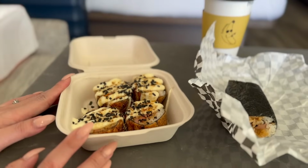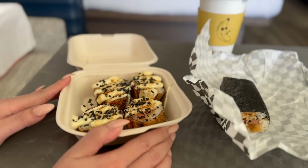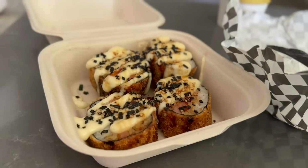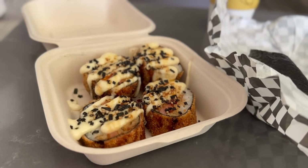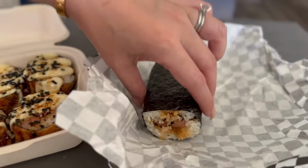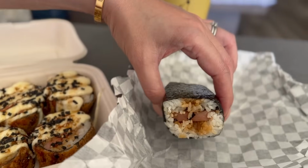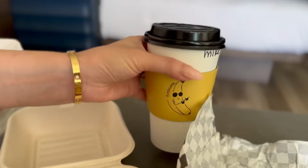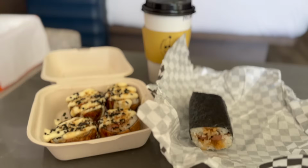Okay, so for breakfast you saw hubby went to the musubi truck. So day 3 in Kauai, and of course you had to get the traditional, what was this? That was the fried spam musubi. Ooh. And this is the OG, they call it. The OG. Yeah. And of course, we love the coffee here from the jam and banana. Yeah, it's great coffee. Okay, let's try it.